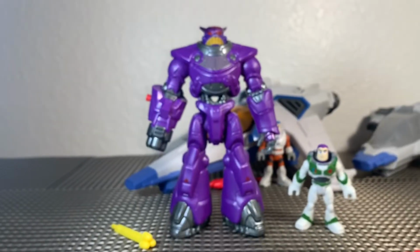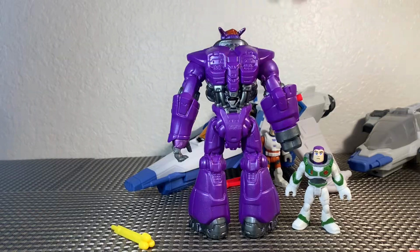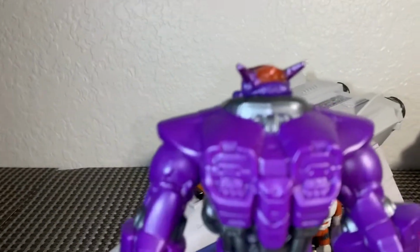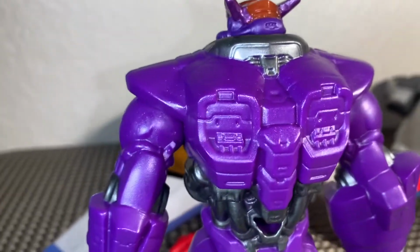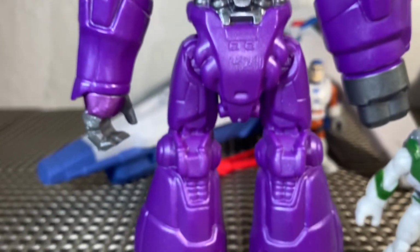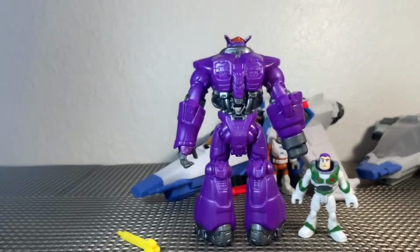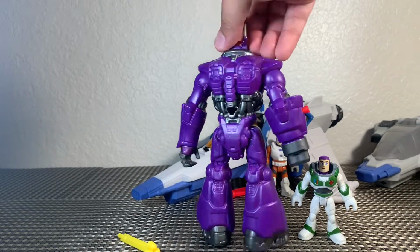But he looks really, really good, you guys. For Zurg's backside, more detail, which I really do like a lot. And you can see all of that going on in his upper back. Just looks awesome. I can't wait to see what this guy does in the film and what all of his inner workings are, what he is or who he is. That's going to be really interesting to see for sure.